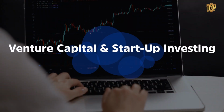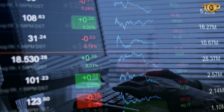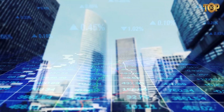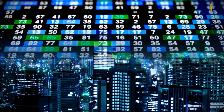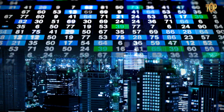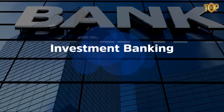Venture capital and startup investing. Some traders may choose to invest in early-stage startups or new ventures. By leveraging their financial expertise, they can identify promising new businesses and invest in their growth. This can be a high-risk, high-reward strategy that requires a lot of research and due diligence, but it can also lead to significant returns.